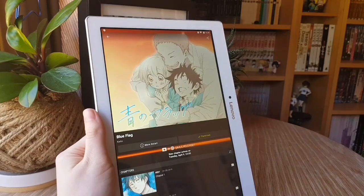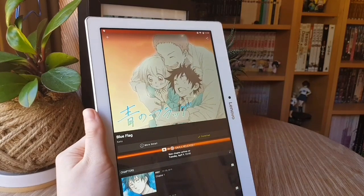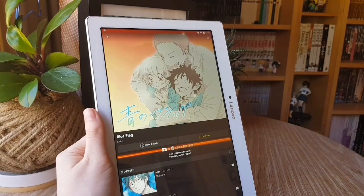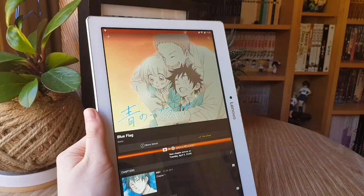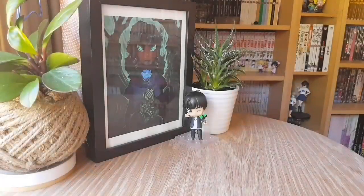This is a fantastic series, and I highly recommend it to fans of the genre. If you're looking for something very good on Manga Plus, on this platform, I would definitely encourage you to read this. This is not the only Kaito manga that I have read in the last 3 months, and both of them really surprised me, and I'm quickly becoming a fan of theirs. The last one, Blue Flag, is my choice for the letter B for the extra challenges.